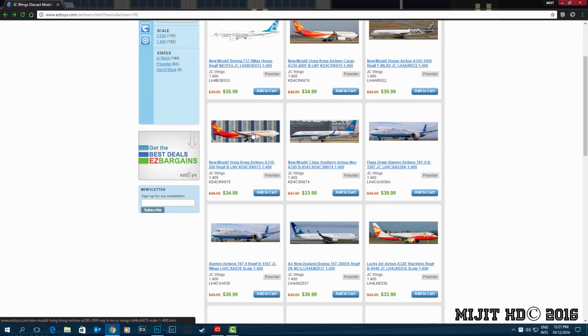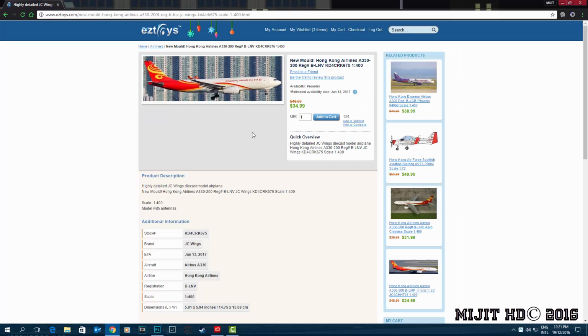But I can't wait for the 777X. They'll blow the entire A350-1000 version out of the water. So I'm really looking forward to the 777X, especially as a model. I want to see how those folding wingtips are.